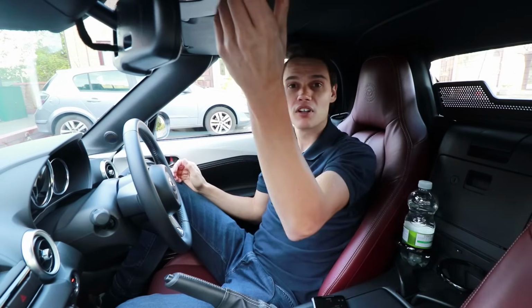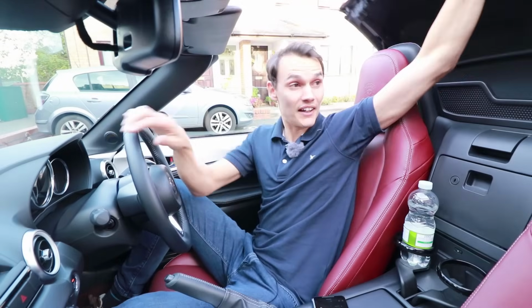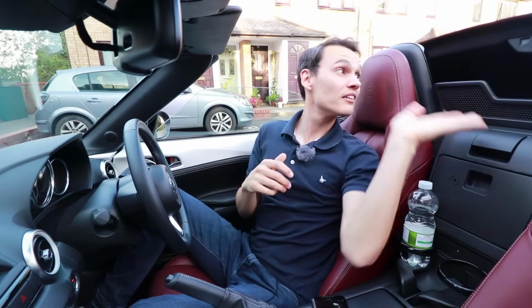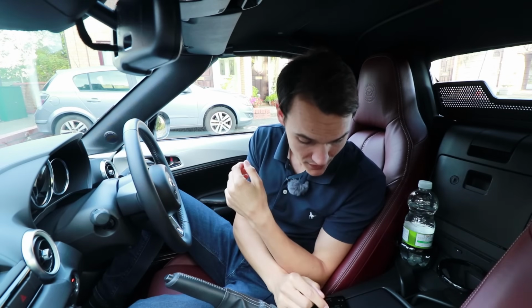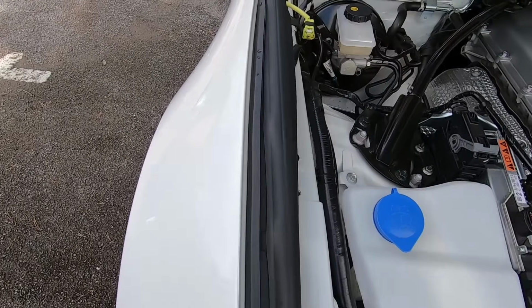The roof, so easy. My old BMW Z4 was an electric one and it took a while. This one, just do it in a couple of seconds, look. Sometimes manual is best. Really quick, I wasn't even trying to be quick there. Under the bonnet stays clean. You have these little rubber strips either side and at the front.